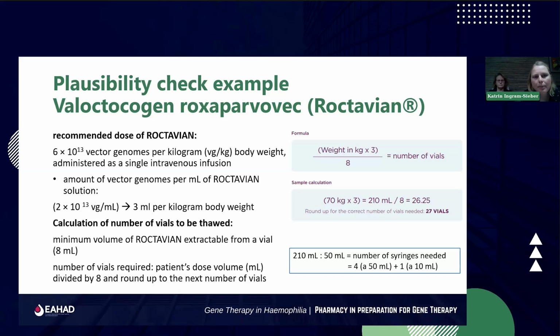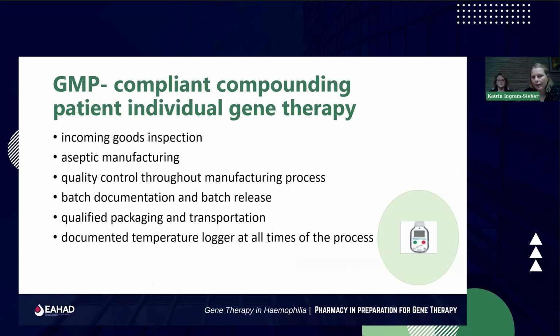patient. Another step for checking our own process is that we confirm how many syringes. The Haemophilia dosing center used perfuser syringes, 50 milliliter perfuser syringes. So we checked how many syringes in the end should be in the transportation. For this example, it's 4 times 50 milliliters and 1 syringe with 10 milliliters. So if everything worked out with the plausibility check, we then give the order to the GMP compliant compounding.